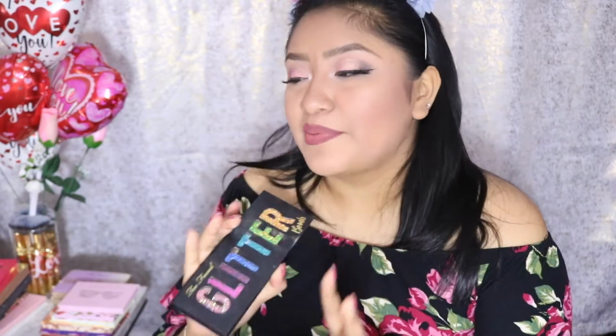The next palette that I have is by Too Faced, and this is the Glitter Bomb palette. This palette is definitely not for the majority of you. I know a lot of people are like, ugh, glitter mess all over my face. Okay, I'm kind of exaggerating. I'm not making fun of you guys if you're like that. But I understand why people don't really like glitter.